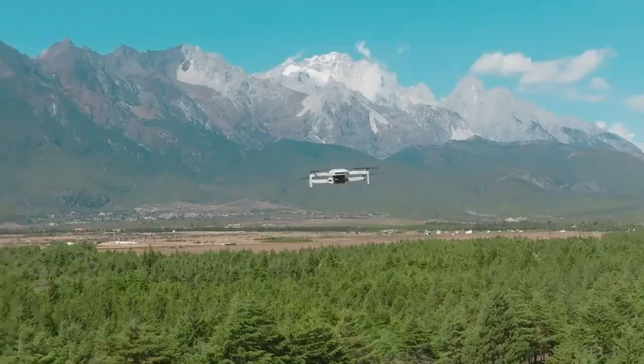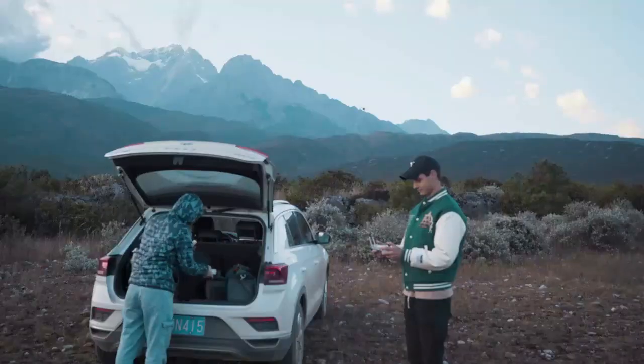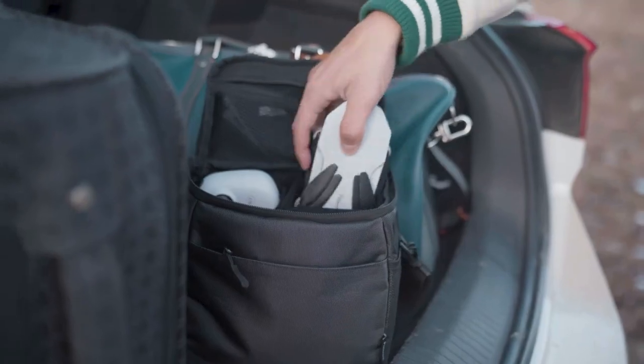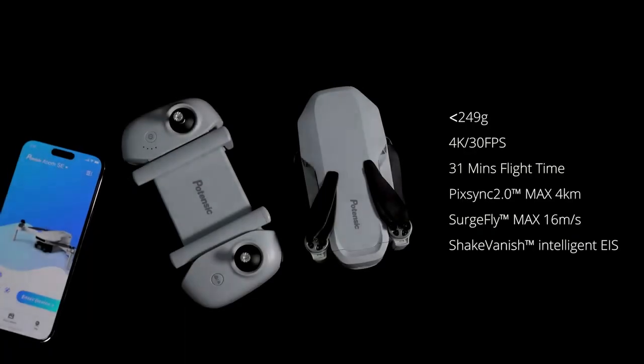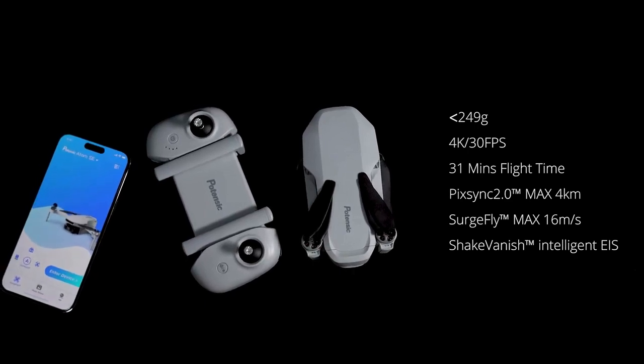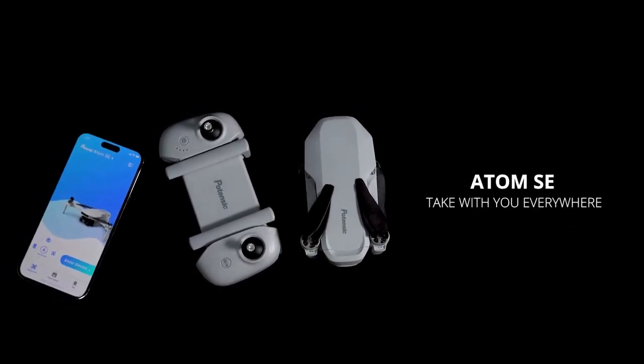Beginner-friendly with headless mode, altitude maintenance, one-key takeoff/landing function, even beginners can easily fly the drone. The drone has 3 speeds to choose from, 30%, 60% and 100%, making it suitable for beginners and professionals alike.